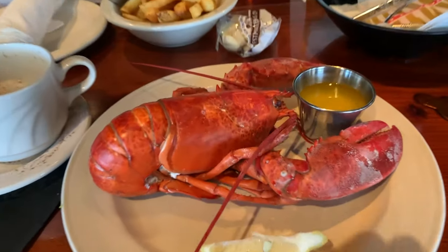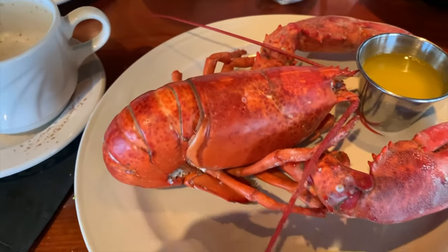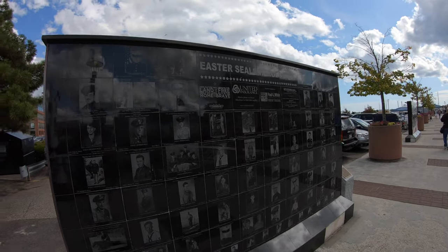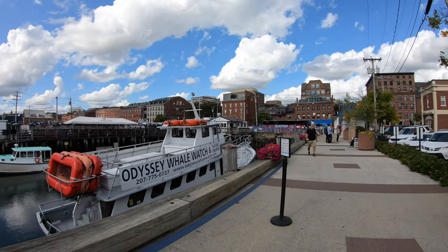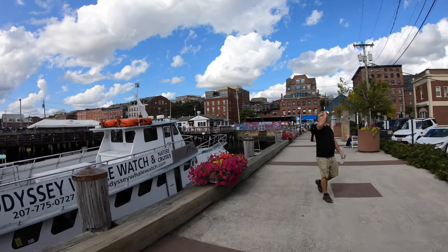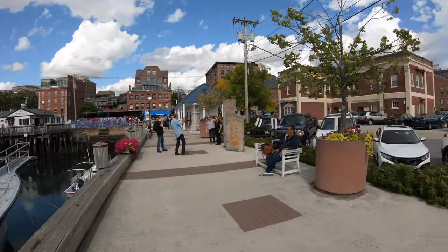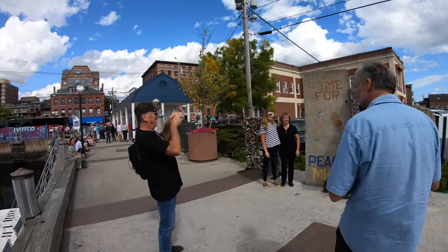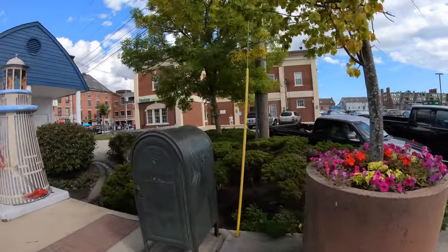Hide in one of these lifeboats out here. Got some instructions here on how to dish steamed lobster. So here you can see they have a cruise ship where you can discover Portland. You have Odyssey Whale Watch, nature cruises, which I would be tempted to go out on, but I don't even think they're going on that. There is actually a cruise ship in harbor. So for those of you who are arriving on a cruise ship, I do recommend going to Dimello's. So add that to your list.